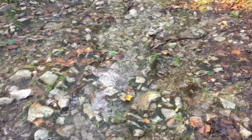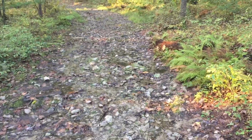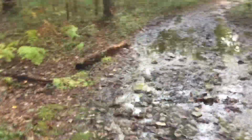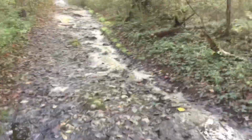Keep reading, or hearing, that Pennsylvania has no water. This is the trail, and it's a river. I don't know if you can hear in the background, there's just water flowing everywhere. The locals tell me that they've had a ton of rain this year. It certainly shows up on the trail. It's just everywhere. The trail's a big mucky mess.